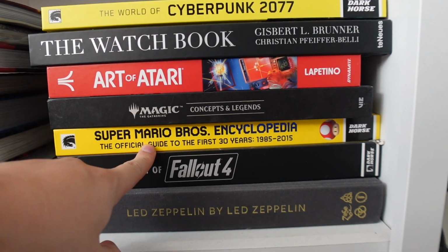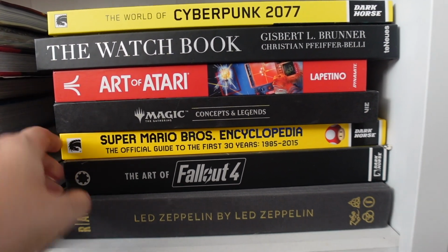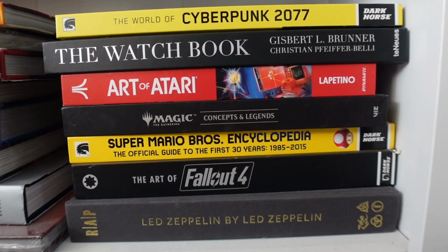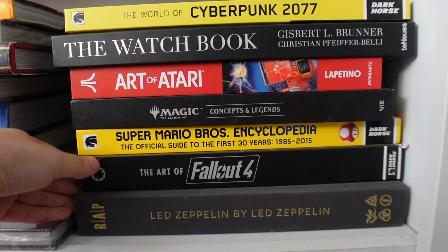And I have Super Mario Brothers, an encyclopedia about the history of Super Mario for you Mario fans. And then Fallout, I'm a big fan of the Fallout series, not necessarily Fallout 4, but I do like the whole aesthetic, the post-apocalyptic, retro-futuristic stuff. So I had to get an art book just based off of the Fallout series.